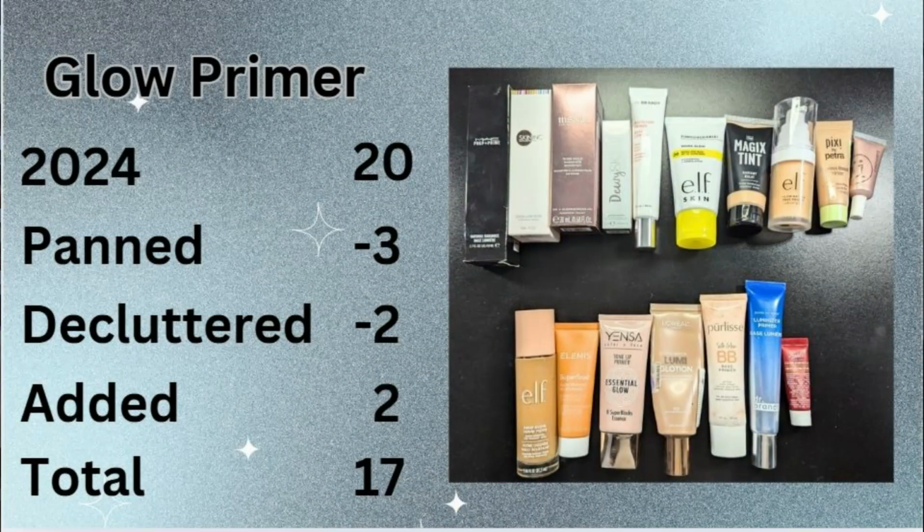The next category is Glow Primer. The reason that I have that in a separate category from my primers is because I do use those differently. Some of those Glow Primers I add in with my foundation to give it a really nice lit from within look. Some of them I do apply after my primer before my foundation, and sometimes those are interchangeable, and it just depends on what I feel like doing that day.